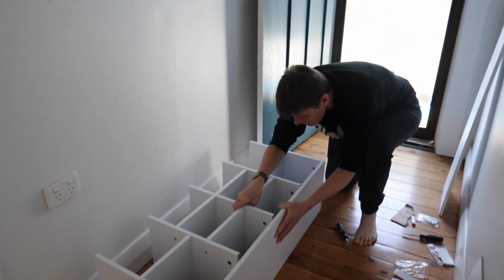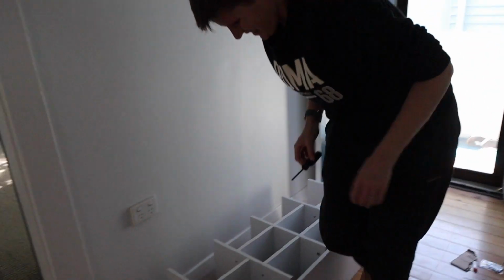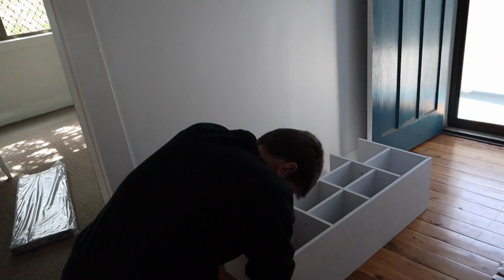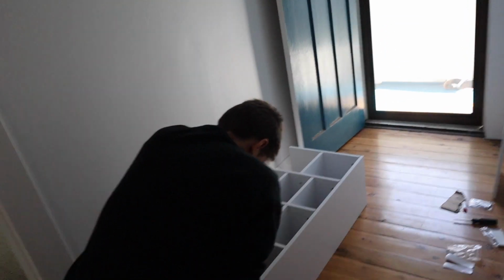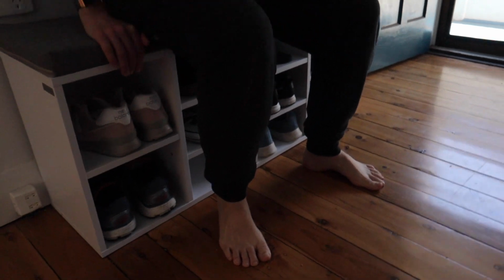Coming together. What do you think, Dan? This is the tricky bit. All the holes have got to line up. Starting to look like a shoe shelf. Look at what we did, guys. You proud? I am, and it's actually really strong. It feels really strong.